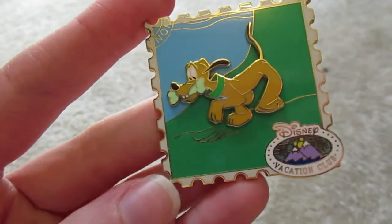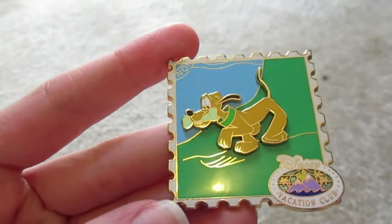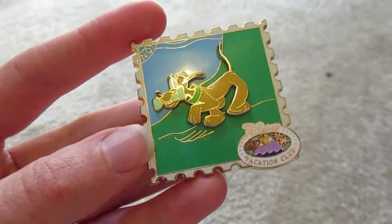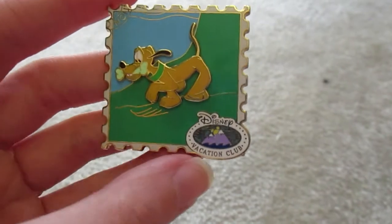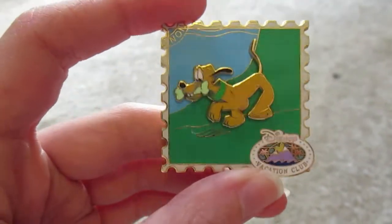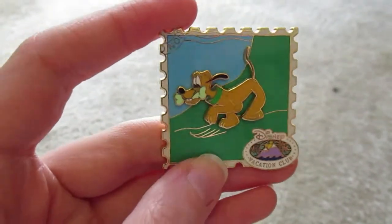So I don't know where the locations are in other resorts, but in the Boardwalk, in the lobby on the villas side, there's that tiny little gift shop, and in there you can get DVC exclusive pins. So Mom always checks for any DVC exclusive pins every time we're there, and this is one that she got one time, and she gave it to me. So this is my Mother's Day pin.